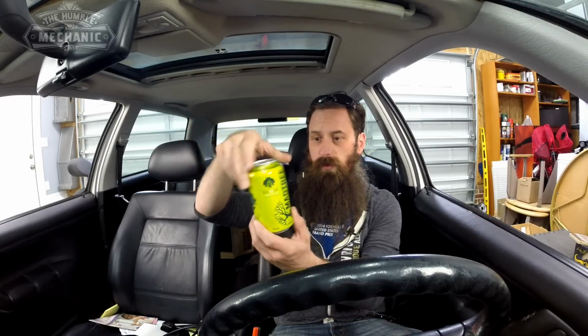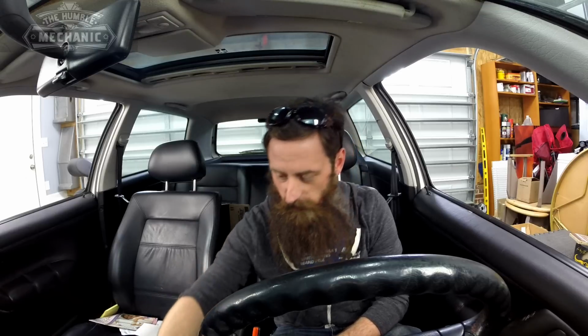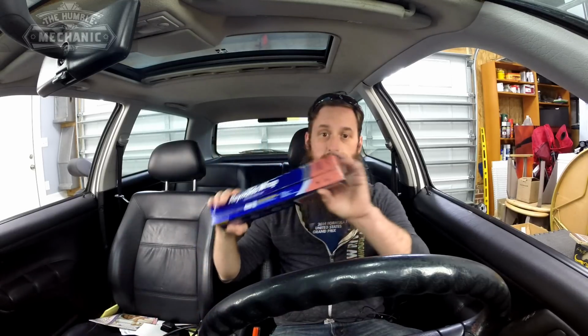I like to keep a half-drank bottle of water for an emergency. Also, because the GTI has really crappy cup holders, the only thing I can fit is like a 12-ounce cold pop size can. So this is a beer that I'm going to drink in a little bit. I always make sure to keep the best Reynolds Wrap aluminum foil. This isn't the heavy duty, which I normally get, but there's a lot of uses for aluminum foil.